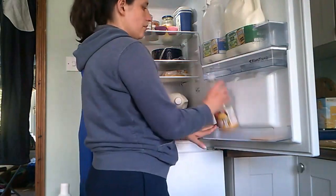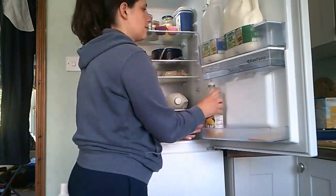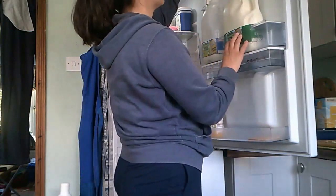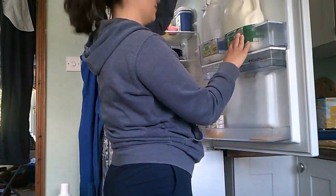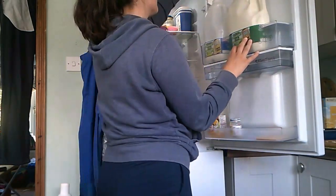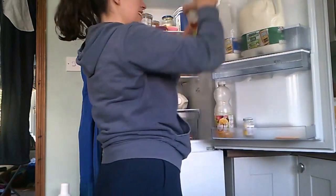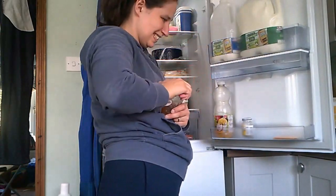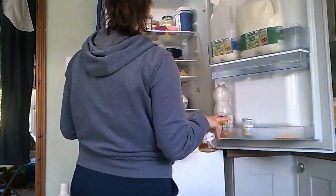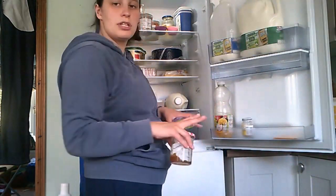So that needs to be used today, and I am going to use it today. I'm going to use it to do sweet and sour sauce. This I need to give to the cat, so I'll put that down there. That's been open for a really long time. Ask John to finish that. So beyond that, there's not a huge amount. Most of this stuff that is close to the end I'm going to be using tonight.